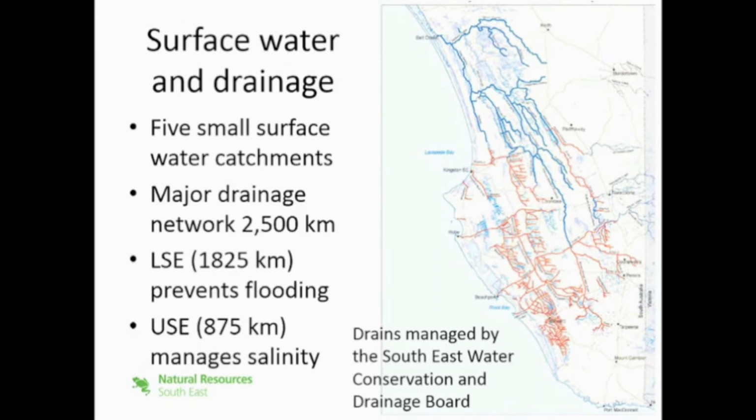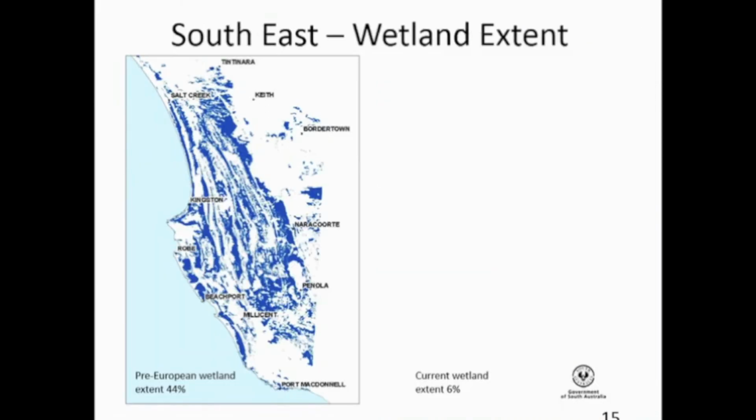Roughly, the southeast is divided into a drainage system that focuses on a couple of different outcomes. We've got the upper southeast scheme, which is primarily designed to manage salinity in the landscape to try and maintain agricultural productivity, and then we've got the southern area, which is primarily focused on getting water off the land so that you can maintain productivity over winter, when you get a lot of water accumulating in the landscape.